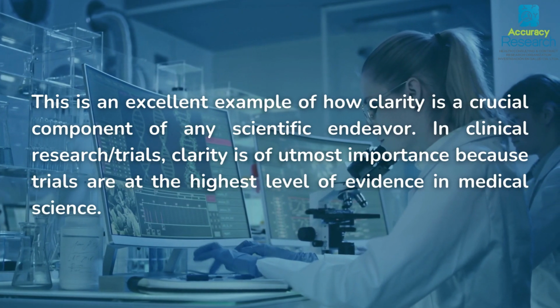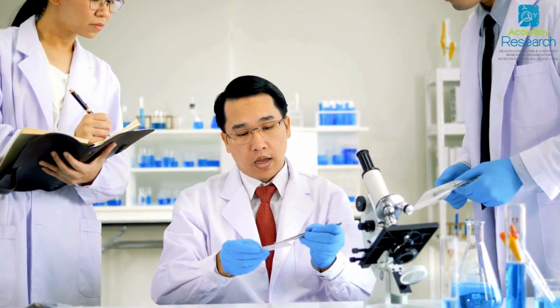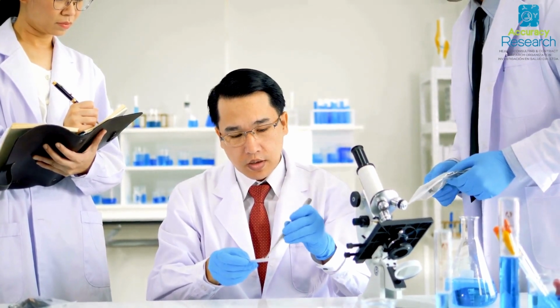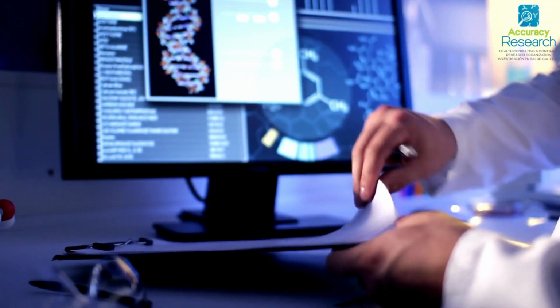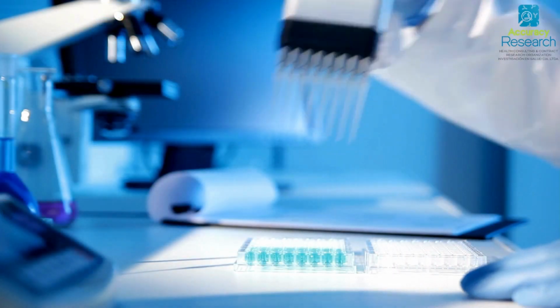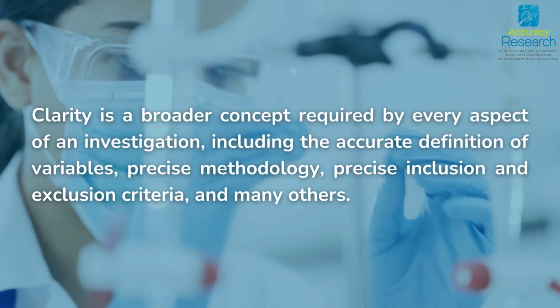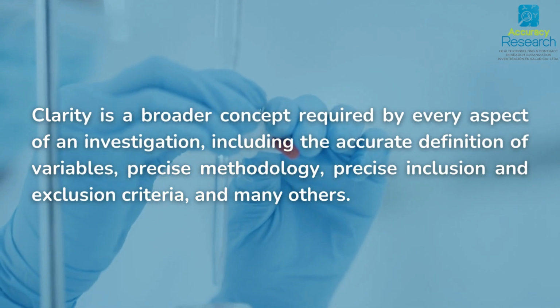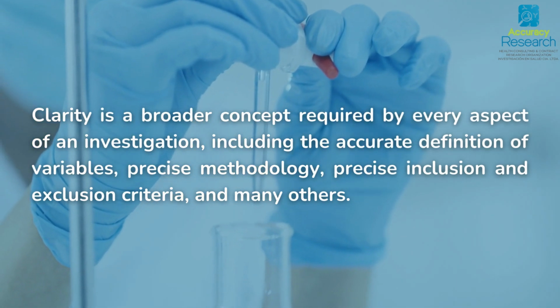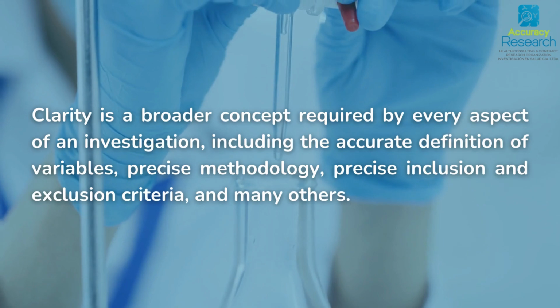In clinical research/trials, clarity is of utmost importance because trials are at the highest level of evidence in medical science. Clinical trials help to assess causality and determine whether any intervention is genuinely generating outcomes in patients and if these are occurring due to chance or not. Therefore, a precise set of rules and procedures must take place to analyze interventions and outcomes properly. Clarity is a broader concept required by every aspect of an investigation, including the accurate definition of variables, precise methodology, precise inclusion and exclusion criteria, and many others.